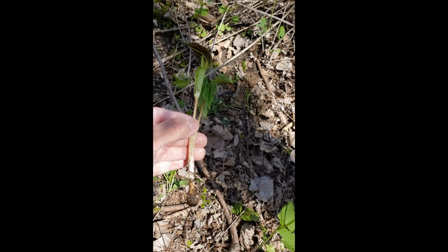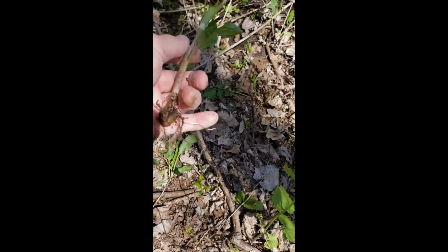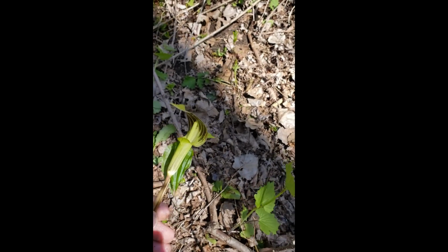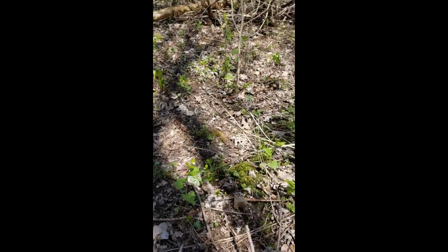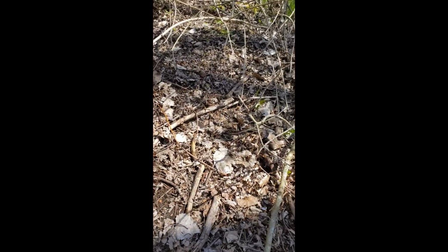Just wanted to show you this. This is Jack in the Pulpit. I pulled it out of the ground. It has the typical bulb there at the bottom. Pretty cool. I will see if I can keep it long enough to dissect it. There it is. And they're like all over the place here. They're all over here. I've never seen that before, so that's really fabulous.